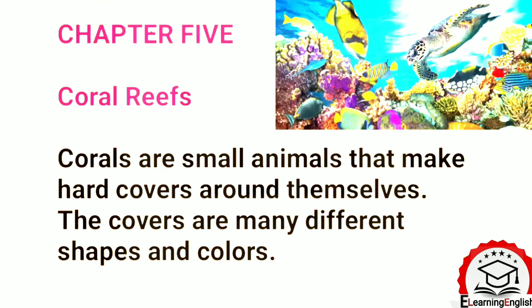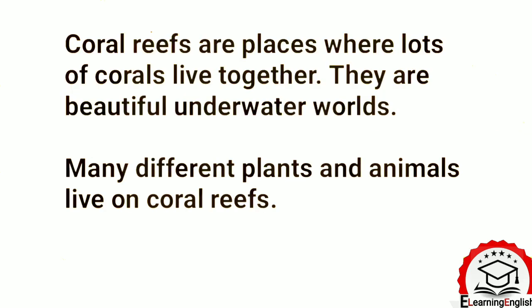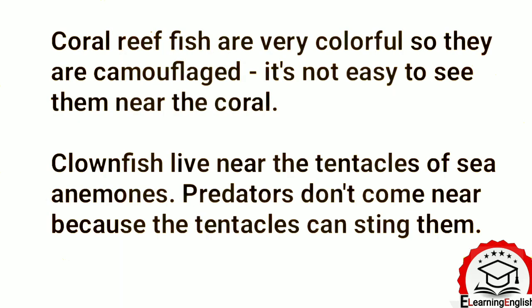Chapter 5. Coral Reefs. Corals are small animals that make hard covers around themselves. The covers are many different shapes and colors. Coral reefs are places where lots of corals live together. They are beautiful underwater worlds. Many different plants and animals live on coral reefs. Coral reef fish are very colorful, so they are camouflaged. It's not easy to see them near the coral.